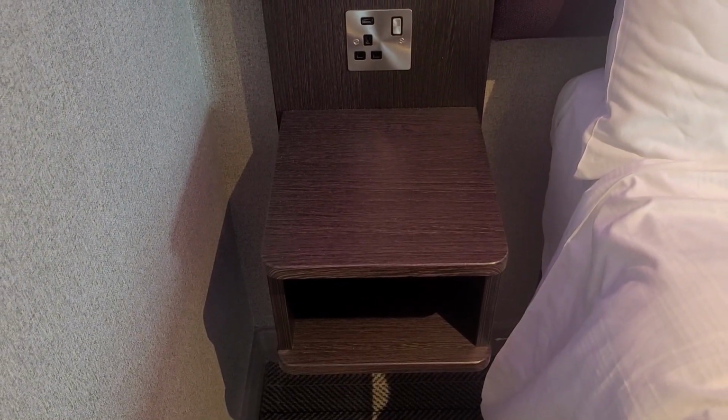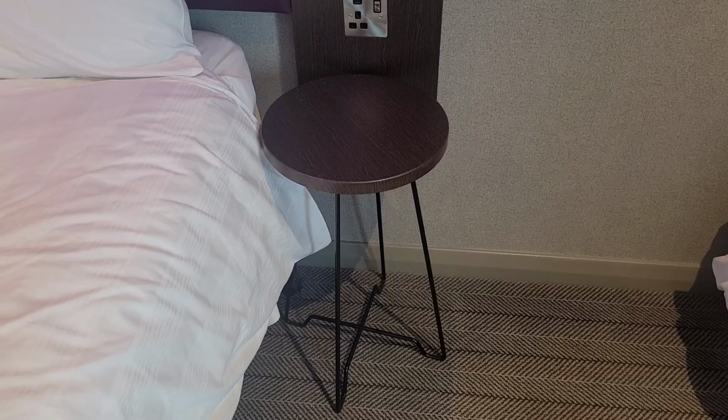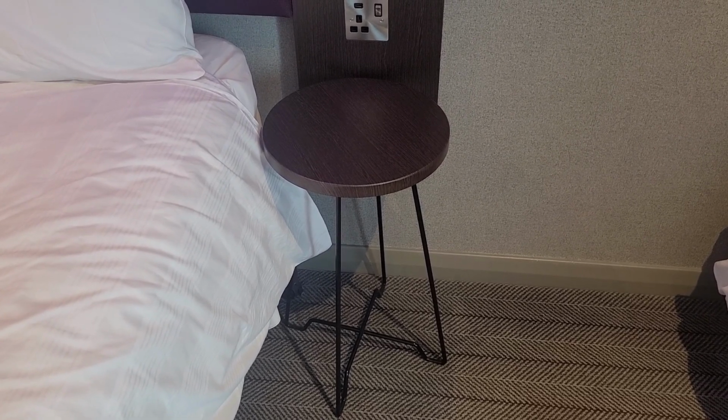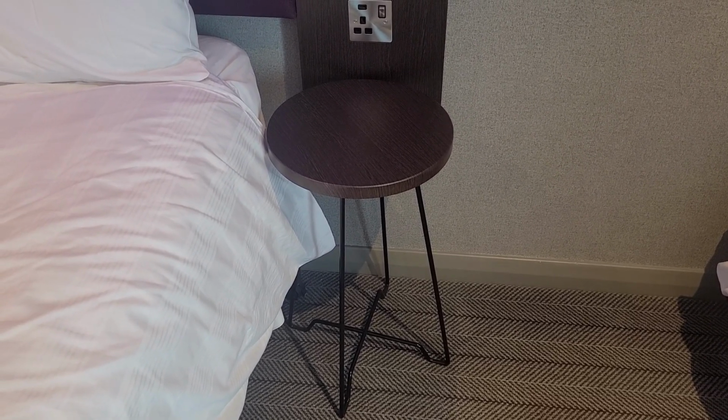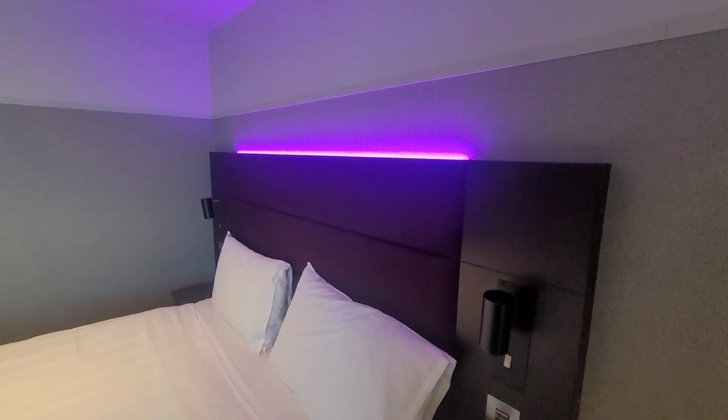Little bedside table, this is handy if you're going to charge your phone or your medication overnight. On this side we've got a movable table. I'm guessing that's so that you can either have it there, or if you've got the sofa you can move it and use it as a coffee table. And then if I pan up, the purple night light. If you leave the purple light on at night, it makes a great night light for children or for adults who don't like sleeping in the pitch black.